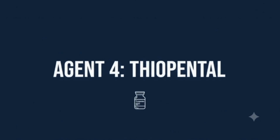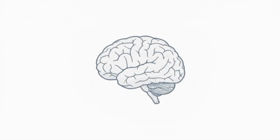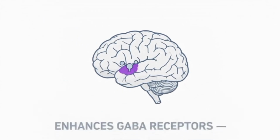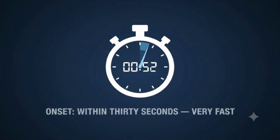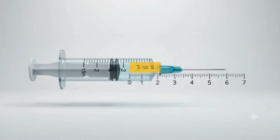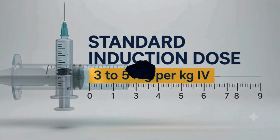Agent 4. Thiopental. Once the gold standard for induction, it is now rarely used worldwide. Thiopental is a barbiturate. It works by enhancing GABA receptors, producing deep, rapid unconsciousness. Thiopental has an extremely fast onset. Unconsciousness occurs within 30 seconds of injection. The standard induction dose is 3 to 5 milligrams per kilogram, administered intravenously.